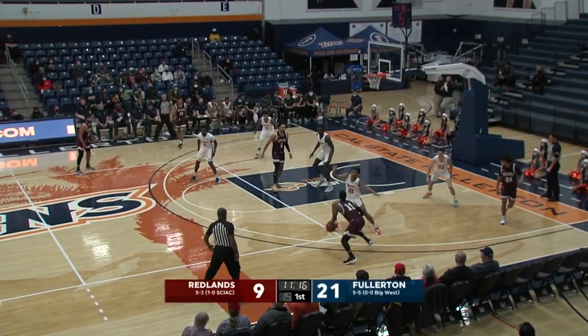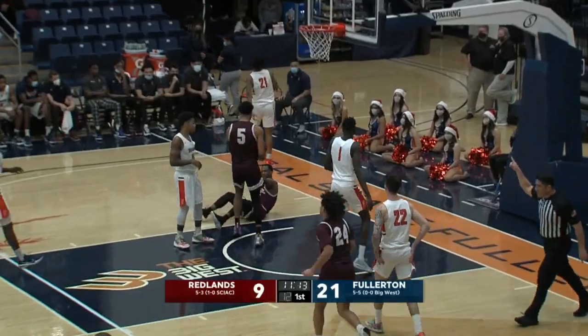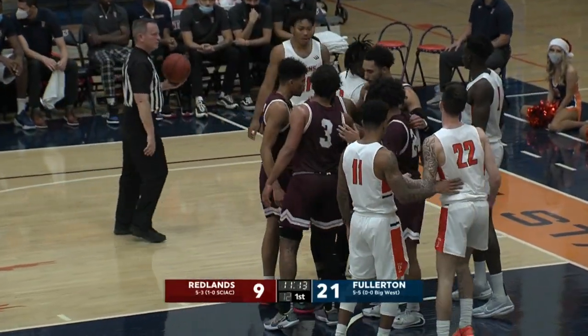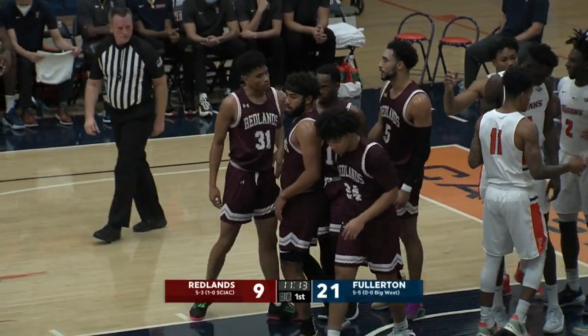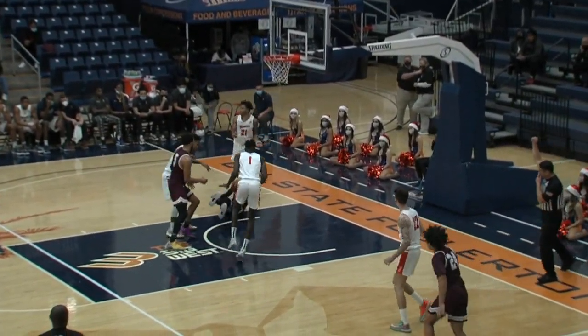Titans defending out of the timeout. Redlands up to 8 team fouls, 8 fouls on Redlands, as Duckett will do what good scorers do and get inside, draw a foul, and maybe pick up some shooting touch at the foul line. Dante Maddox.